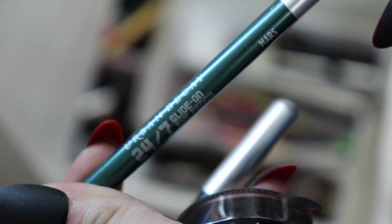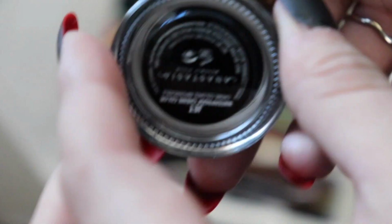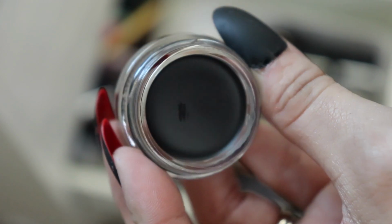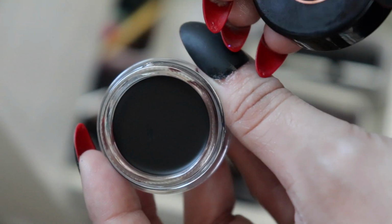This is the Urban Decay 24/7 Glide-On Eye Pencil in Mars. That's green, guys. I'm excited. This I got in a BoxyCharm. This is the Anastasia Beverly Hills Waterproof Cream Color in Jet. I have not gotten to use it yet, but I have seen people using this and it looks so nice. So this is what I pull in for this round because it is so pretty and I have been dying to get a chance to use it.